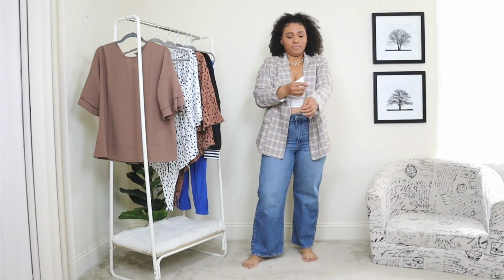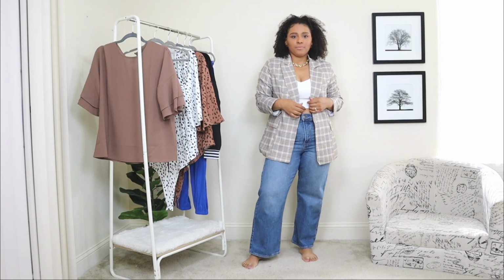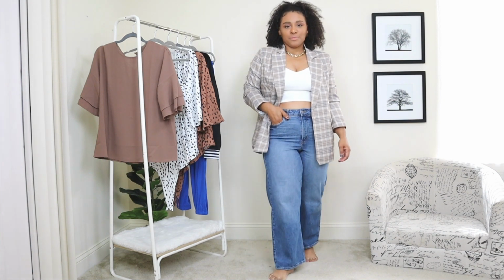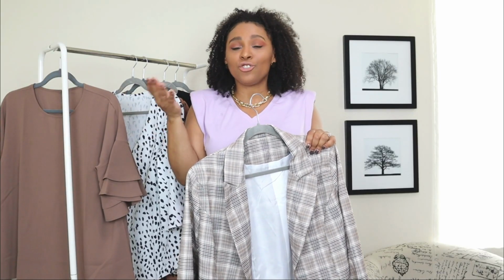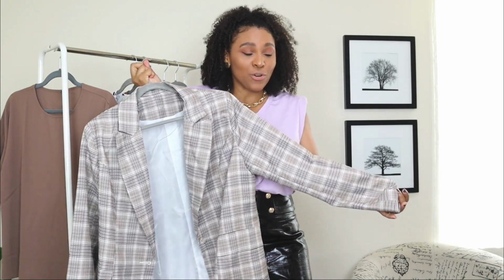Now this one fits a little bit more oversized, which is kind of what I wanted. I didn't think that this one was oversized, so if you do end up looking at this blazer, I would definitely recommend to size down. I got it in my regular size and it fits me oversized. I'm definitely going to keep it because oversized blazers are currently trending for this fall winter season, so I'm definitely okay with the blazer oversized.